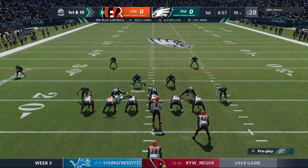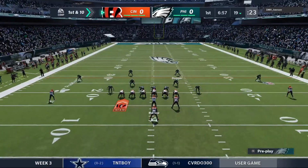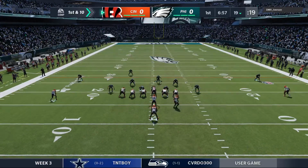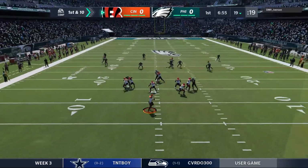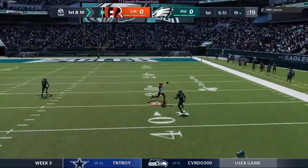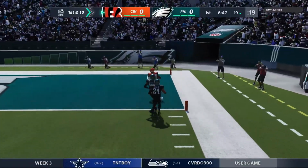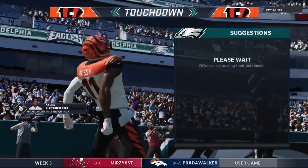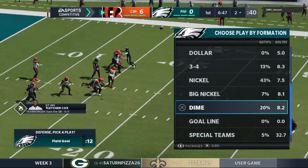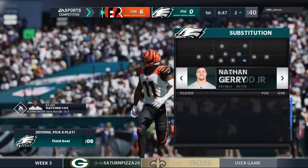So here's a 1st and 10 now, down inside the 20. Burrow looking to pass. Oh, he's going to air it out right away. And that's caught inside the 35, and all the way in for a Cincinnati score. Complete. John Ross. 81 yards, and the Bengals are going to take a first-quarter lead.